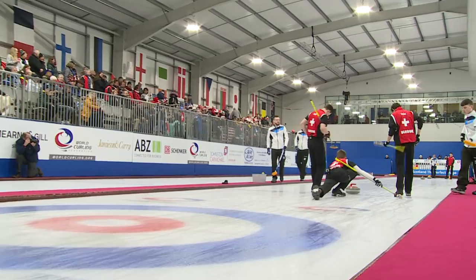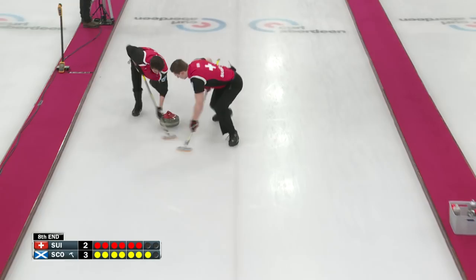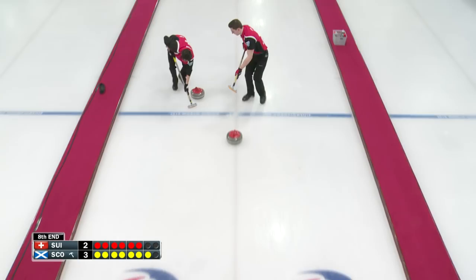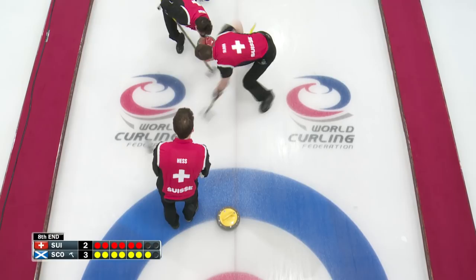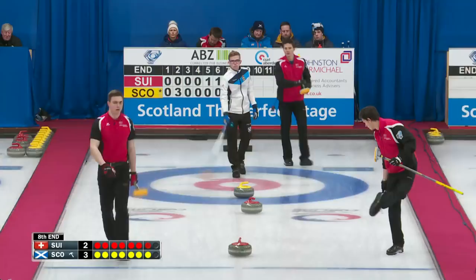Very similar to the setup we saw in the sixth end. On that occasion, Schoenenberger bounced off the heel. This time the weight is spot on. Quite the distance between the red guards and pretty much online as well.